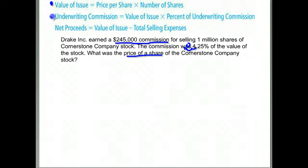The way we're going to do that is by using this formula right here. The commission is the value times the percent. Since we know the percent and we know the commission, we only have one thing missing that we don't know, and we'll be able to solve. So let's set that up.